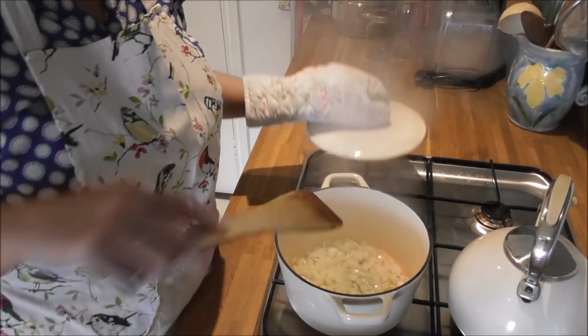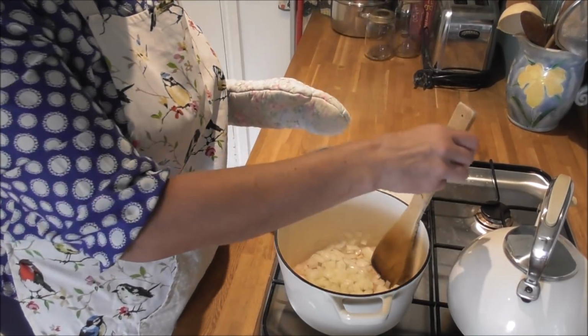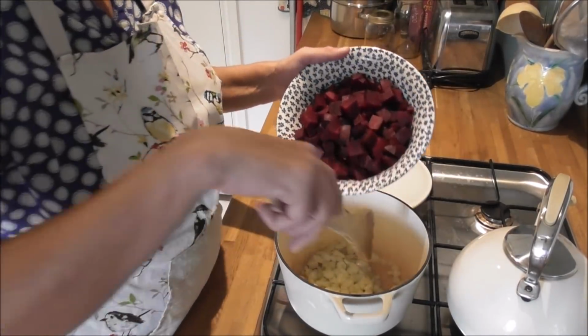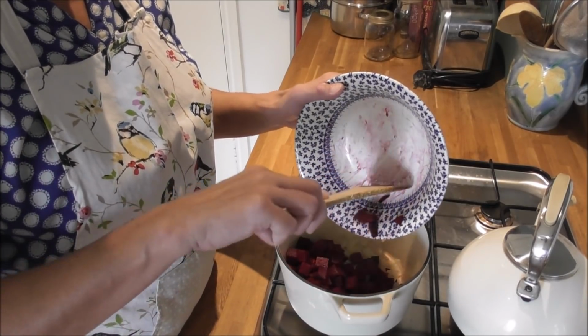Once your onions are sweated down a bit, oh, that's perfect. It's time to add the star of the show. Oh my giddy goodness. And just take a moment to enjoy the colour.